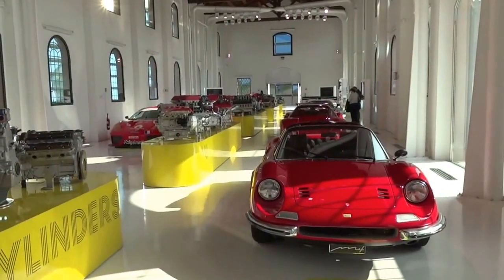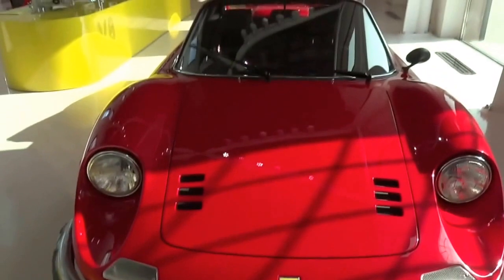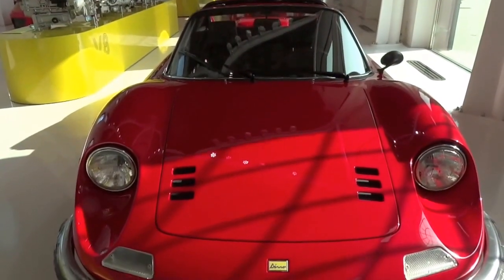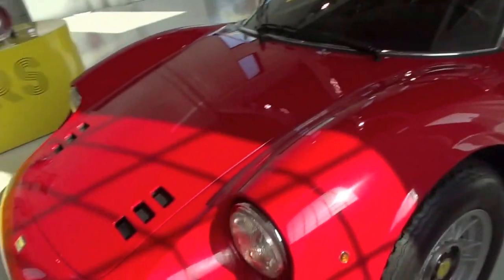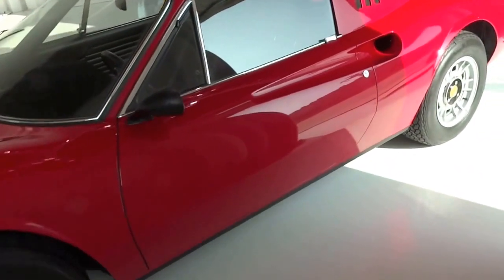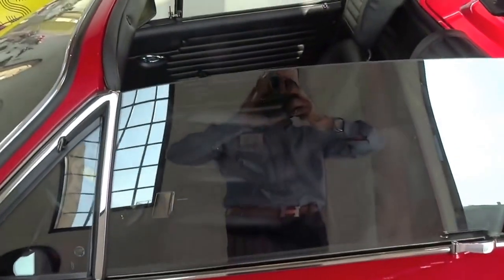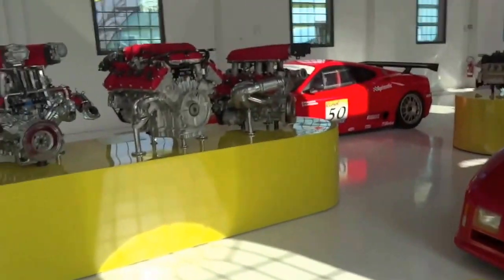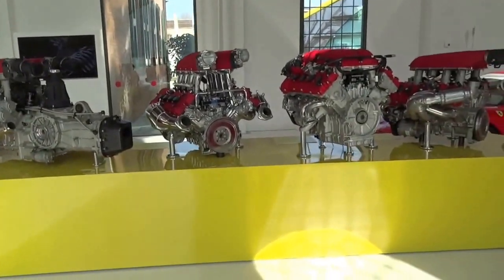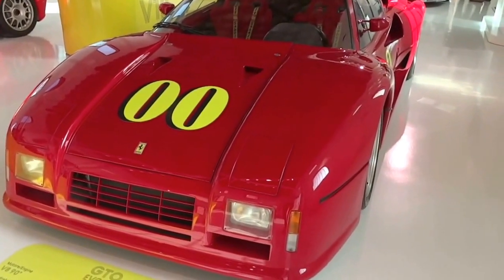The Ferrari Museum in Modena, and you see right here we have the Ferrari Dino 206 GT. This is a Ferrari Dino. It's a bit sunny in here, so it's kind of difficult to film. We have some engines here, as you can see. This one here is a Ferrari GTO Evolution.